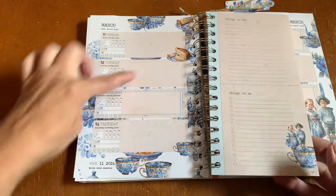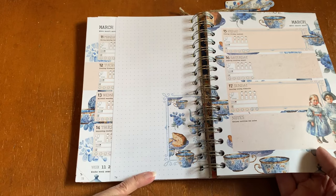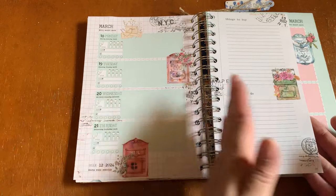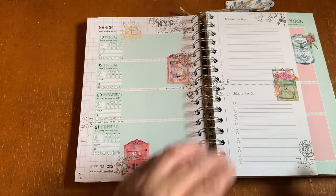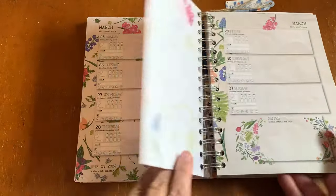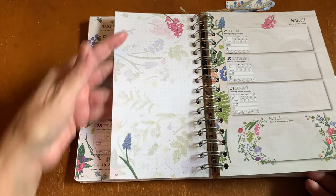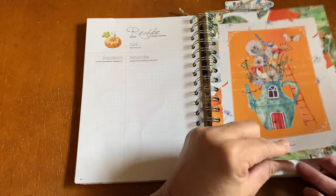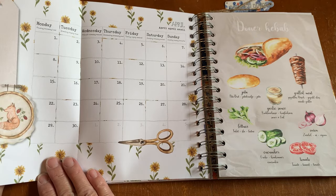March. Just gorgeous imagery. Oh wow, that is just so beautiful. I love how things extend onto the other page and just continue to flow over. And look at this, just gorgeous, absolutely gorgeous. I love her planners. I can't speak enough. Just look at how beautiful this is. I can't express enough how beautiful I think her planners are. Just love it.